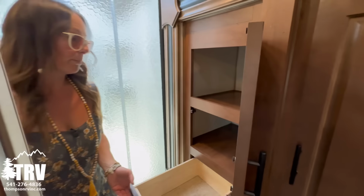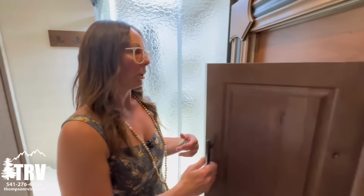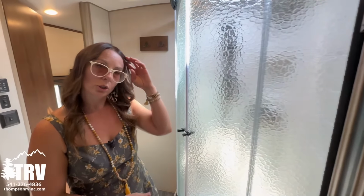And again, the bedroom bathroom is going to be identical in all of the Glacier Peaks. So really, if you're trying to choose a floor plan, you just need to look at the back end of the fifth wheel, because that's going to be where it changes. Everything up here is going to be identical. So let's see what this looks like with the slide out in, and then I'll walk you around the outside.